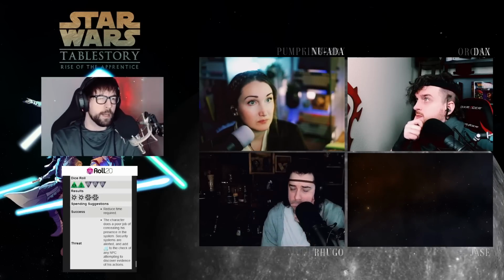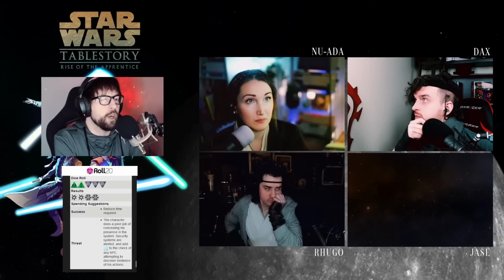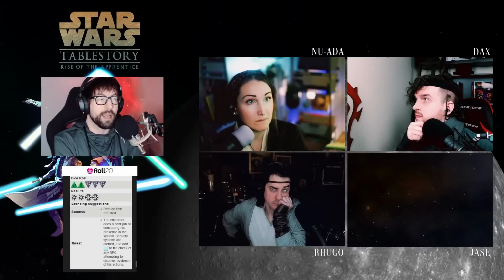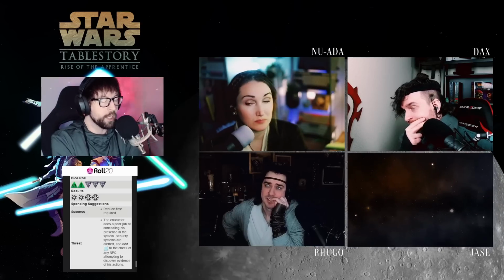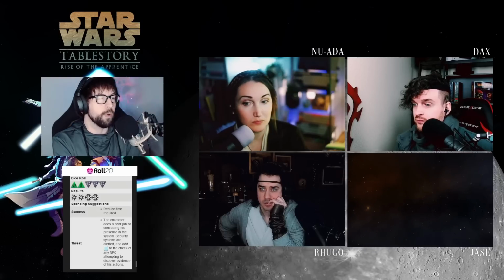slicing this thing until eventually it reveals that there are three other entries in here: Dotharian, Umbara, and Hosnian Prime. Dax, you're doing this, so you can give me a Core Worlds, an Outer Rim, or even an Underworld check with a difficulty of one. And I'll give you info on these depending on what you get.